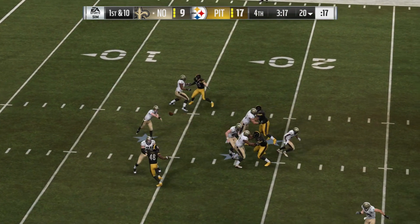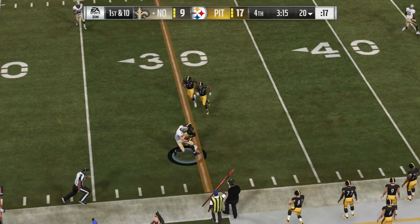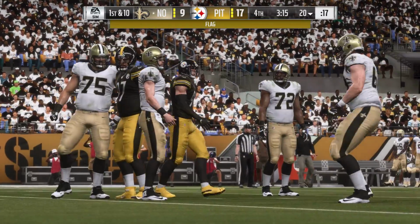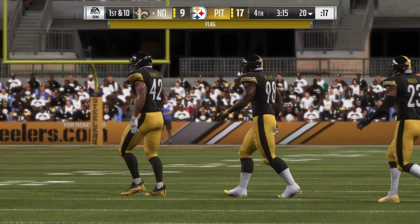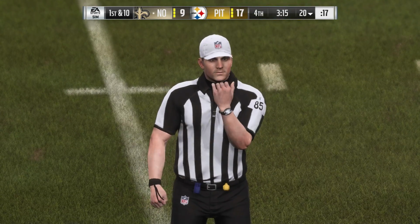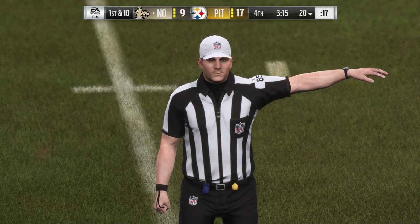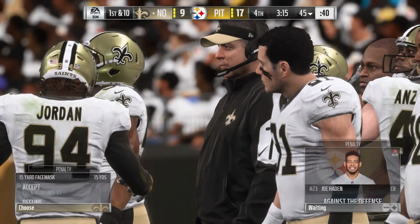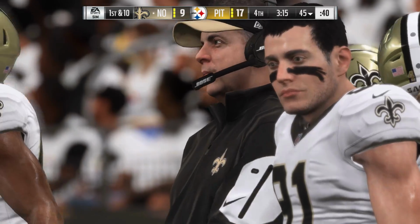So after the INT, it's Brees. That's out to Hill, right side complete. And he'll get this up to the 30-yard line. Personal foul, face mask, defense. Face mask penalty, and Charles, you were a defender.